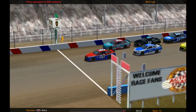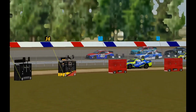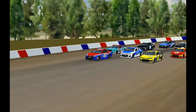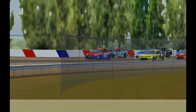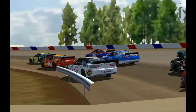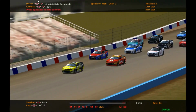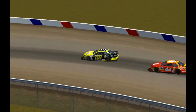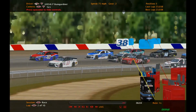Heat 1 coming to green here with Bobby Dale Earnhardt up front. Bobby Dale Earnhardt won the pole for this heat, and it is worth noting that the heat lineup is a random draw. Landon Castle going to the inside of Bobby Dale Earnhardt for the lead, followed by David Stremme and Kenny Wallace there on the bottom. Landon Castle has now taken over the lead. David Stremme follows in second. Kenny Wallace gets up the inside.